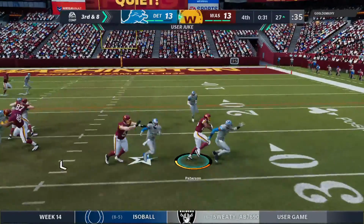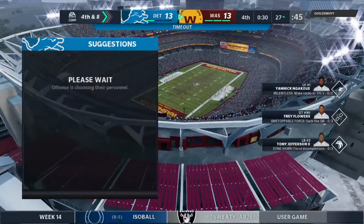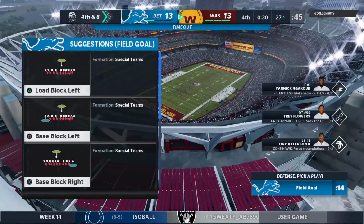Now it's AP, Adrian Peterson. You're not getting outside, bro. First down as he runs into a wall right around the line of scrimmage. 30 seconds for the Lions now, timeout.